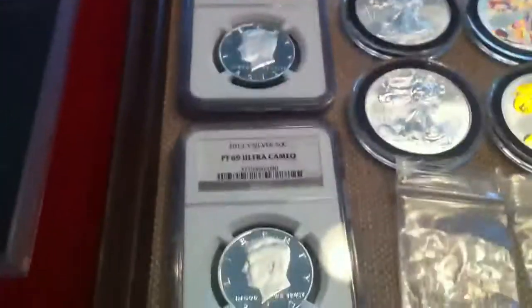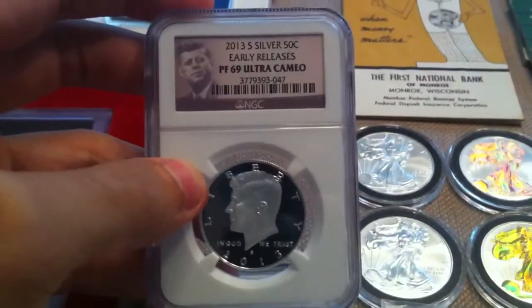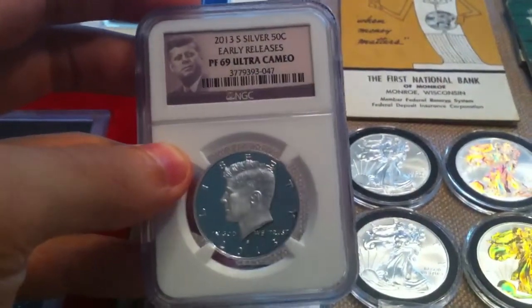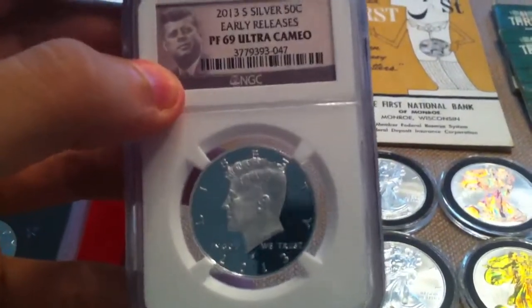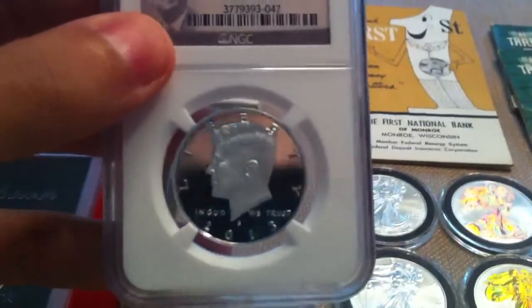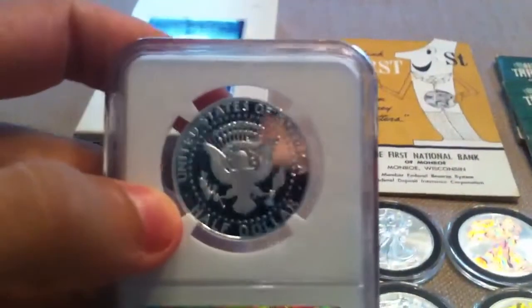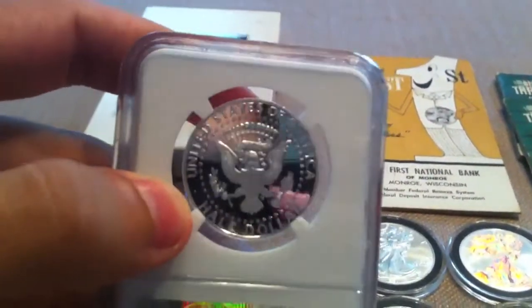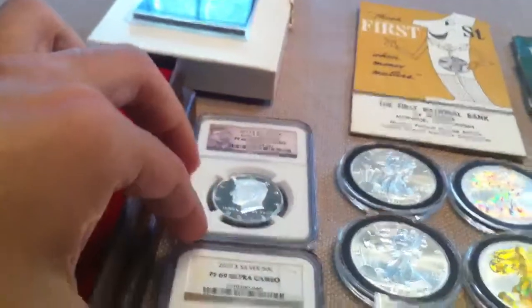Next, I have my first two graded coins. They're actually the same coin. The labels are different though. These are 2013 San Francisco silver Kennedy half dollars. This one's an early release, which has a picture of JFK on it. And this is a PF69 Ultra Cameo, so it has a nice mirror finish with the frosted Kennedy head on the front. And on the back has the eagle. Very nice coins. I plan on getting more of these. I really do like these.